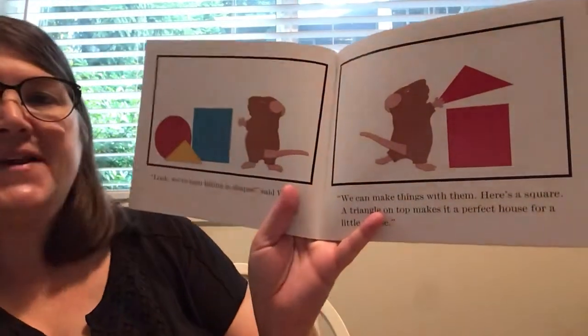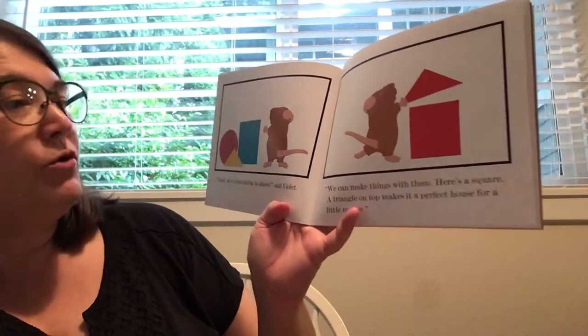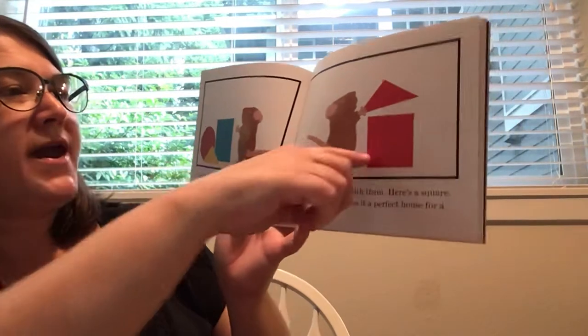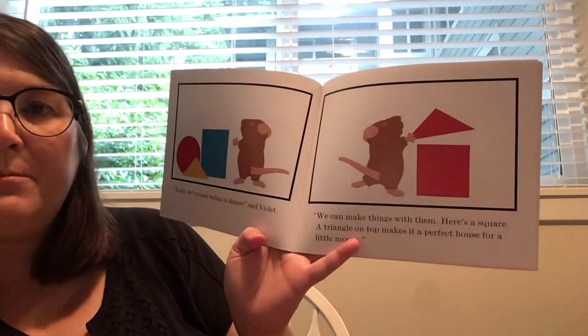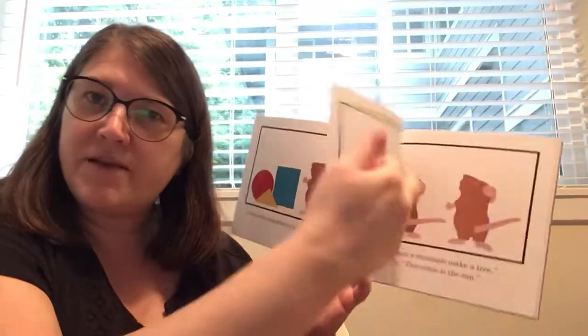"Look, we've been hiding in shapes," said Violet. "Ooh, we could make things with them. Here's a square. A triangle on top makes a perfect house for a little mouse."